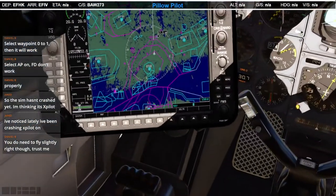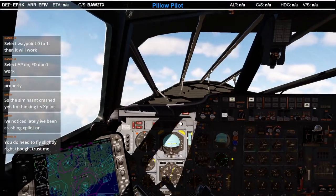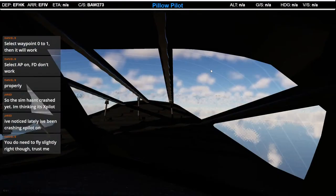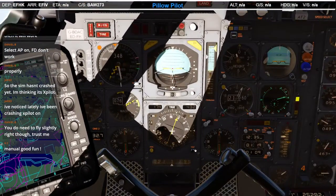Need to fly slightly right, though, trust me. Okay. Manual good fun. Yes. Sure it is, Casey. Right. Slow the nose slightly. Thank you. 20,000. Good. Try to trim it out. More and more trimmed down. 350, that's good. Right, lowering the nose more and more down.